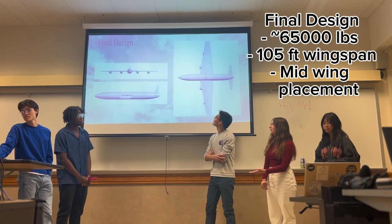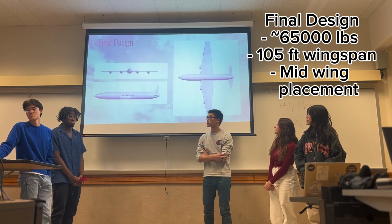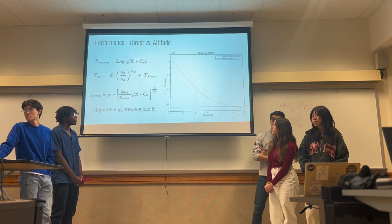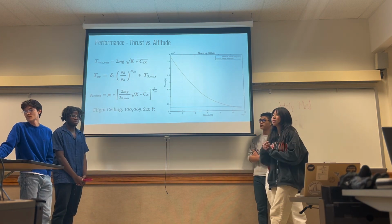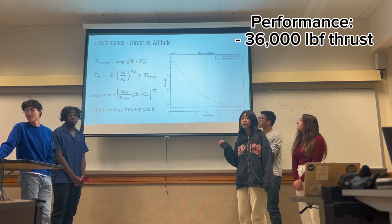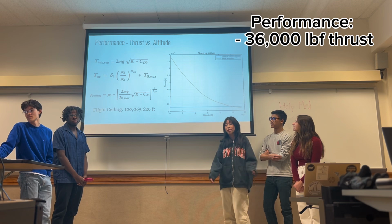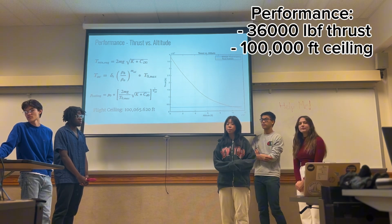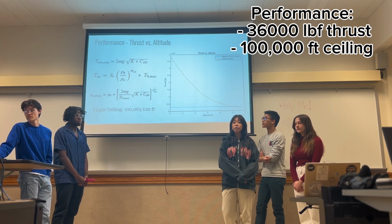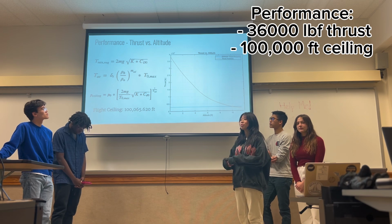And here's our wonderful Olympus Nimbus. As you can see, you have a better representation of the wing shape, the tail shape, and you can see our 4 engines mounted under the wing. So now that we have our design, we're trying to prove to you that it works. We first did this by plotting its thrust required and available as a function of altitude. This intersection of the 2 curves represents the flight ceiling, or the maximum altitude that the plane can fly at. It occurs at around 100,000 feet, and this is much higher than our required cruising altitude of 65,000 feet, proving that our plane is capable of flying this high at cruise.